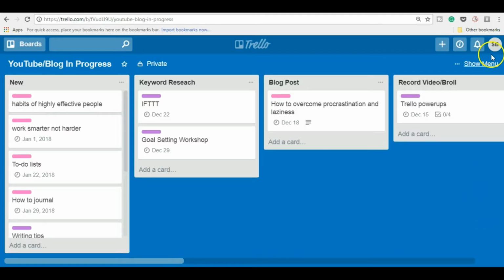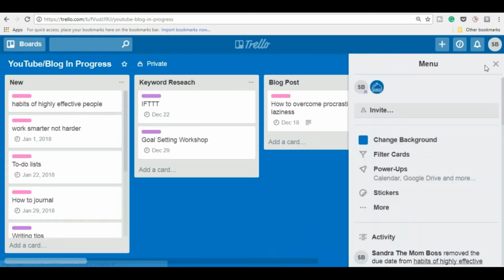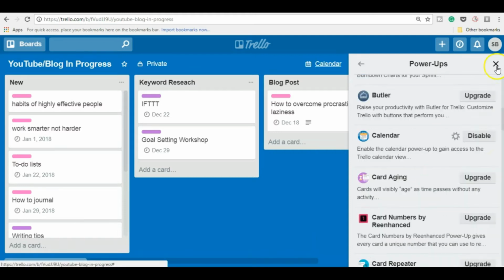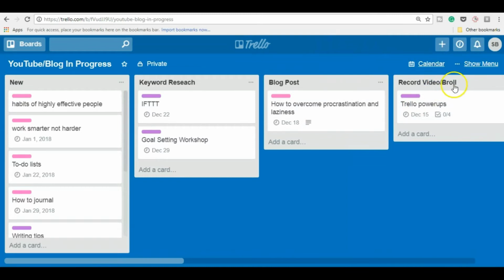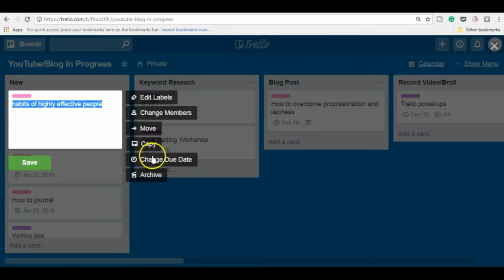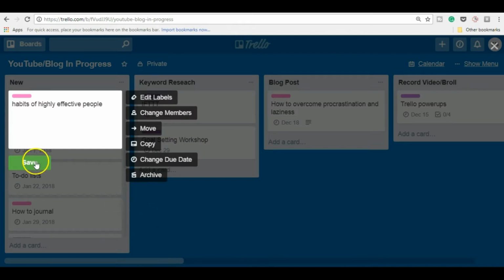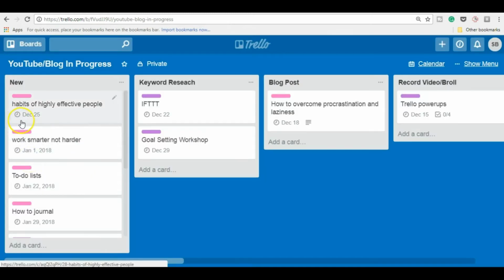To enable the calendar, click on Show Menu button, and then you can go to Power Ups. Just scroll down till you see the calendar and click Enable. Now it'll instantly be added here to your board's dashboard. And to add a due date to any card, just hover over the card, click this pencil icon, and click Change Due Date. Now you can just add a due date to this and click Save. And save again. Now there's a due date here on this card of December 25th.